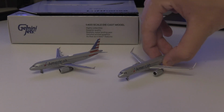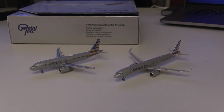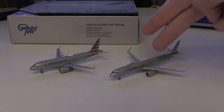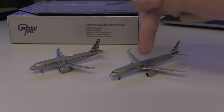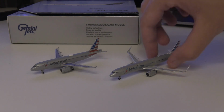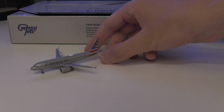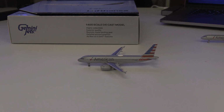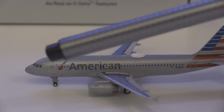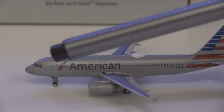We also have the American Airlines A321. I got this back in 2013, 2014, something like that. And this does have the same problem. The only difference between these is this was released in 2013 when the American new livery had just come out. This is 2020, 7 years after the American new livery. So Gemini Jets don't really have an excuse for this. And we're going to try and look past that because, of course, that's been mentioned a lot. We're going to go into detail on the model now and have a look at what it's like. Starting off at the front here, of course, we've got the cockpit there with the L1 door and the very tiny one-word logo.